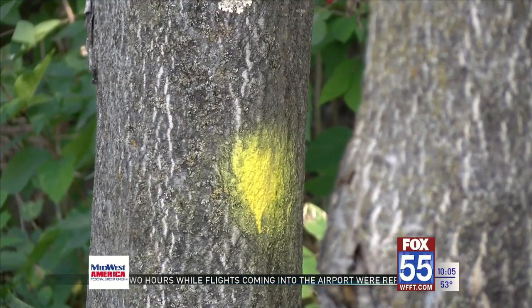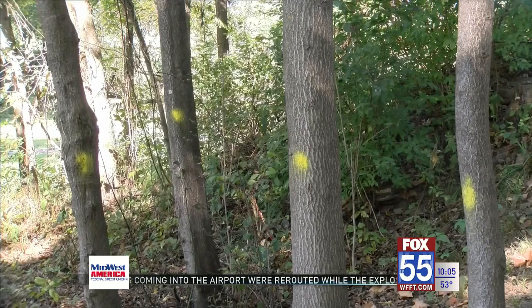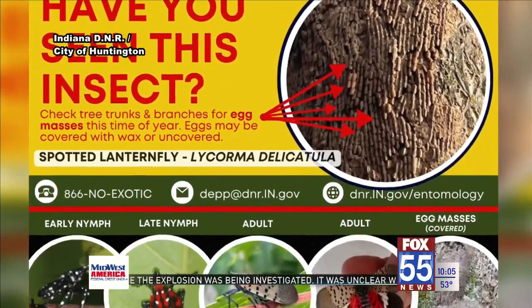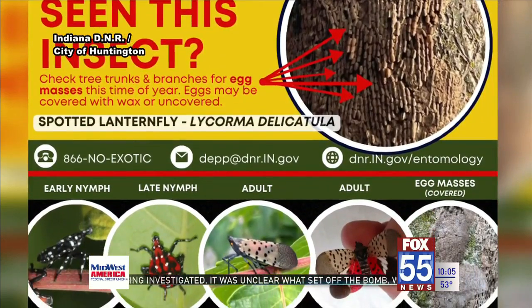We have been treating Tree of Heaven with systemic insecticides after Tree of Heaven flowers to avoid any impacts to pollinators. When the spotted lanternfly feeds on that tree, it uptakes the insecticide and dies. The other thing that we're doing is during the winter months, we're actively seeking egg masses. And over the last 2 years here in Huntington, we've scraped over 40,000 egg masses.